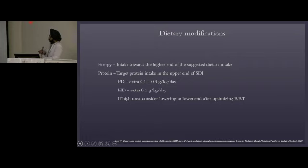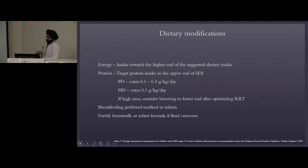If we see that the patient has high urea despite everything, then we have to optimize the RRT, and after that, we can think of decreasing the intake. For infants, breastfeeding is the preferred method. If needed, we can fortify the breast milk or infant formula, whatever the child is taking. And if oral acceptance is not adequate, then we may need to give enteral tube feeding, either supplemental or exclusively, because nutrition in CKD is very important.